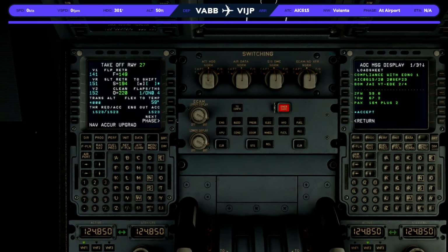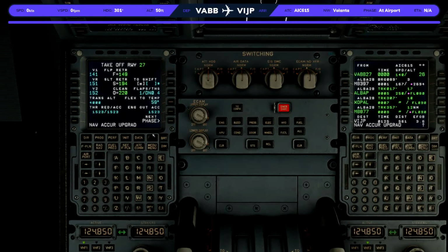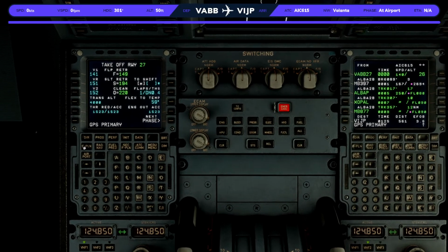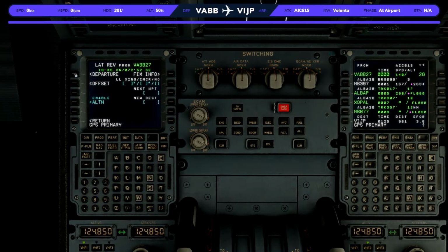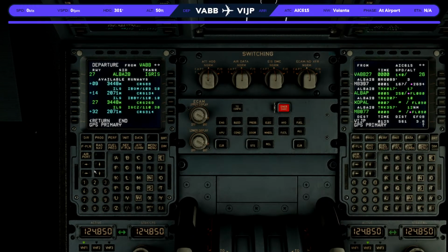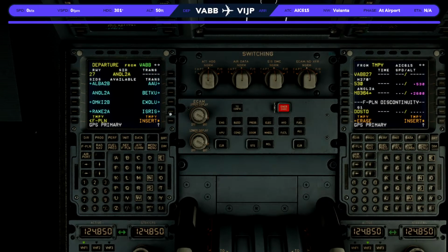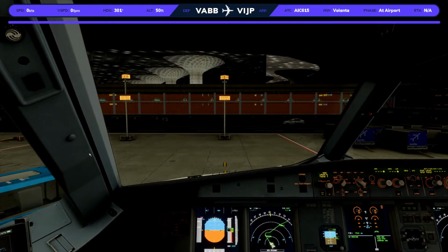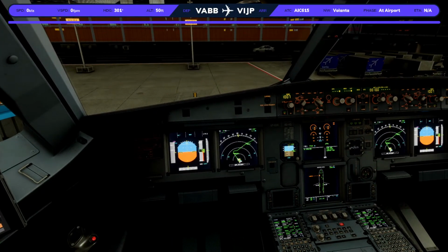All right, everything looks done from my side, and I'm assuming the first officer is back from his walk around, so I'm going to give him a chance to set it up. Correction. That does not look nice. That is not the departure from 27, so something is definitely wrong. That's why we have two pilots always, to cross-check each other.